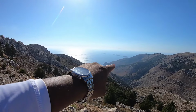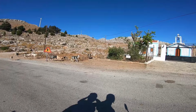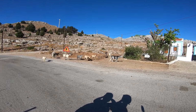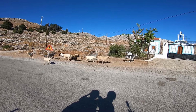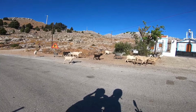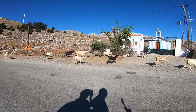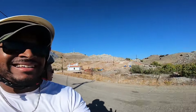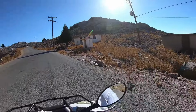And those are the little islands also. I'm not sure if you can even go to them, but yeah. See some goats here, guys. Oh, wow, wild, huh? Just wild goats. Very different. It's more rocky, right?